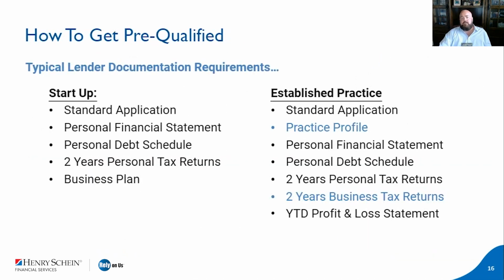How to get pre-qualified. So what are lenders looking for in order to review everything? Basically, all lenders are going to require the same list of items for review and consideration. Some of them may have a different form they want you to fill out as far as their individual application. However, generally speaking, the list of items required is going to be the same.